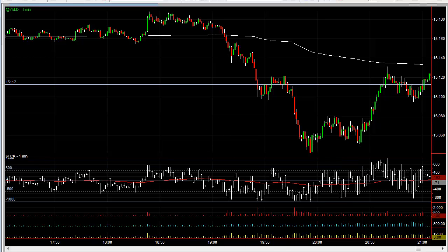It was that setup. It was the momentum, the sort of flag, if you like, or the counter trend move that attempts to pop, that fails. There's your risk. You're looking for a further move in the direction of the trade, in the direction of momentum. And that's exactly what happened, and it worked out very, very nicely. So a good trade overall.